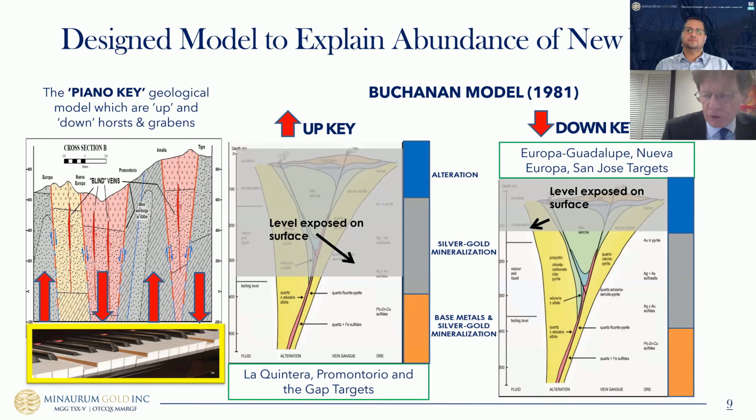So what was the model that we were using here? Many of the viewers will have heard of the piano key model, which we've been promoting or talking about for the last couple of years at PDAC and Roundup and in news releases. In this piano key model, we talk about a system of horsts and grabens, or you can think of them as raised and depressed keys on a piano keyboard. The idea here is that you have an epithermal precious metal system, and one of the most important models for that is the Buchanan model from his 1981 paper.